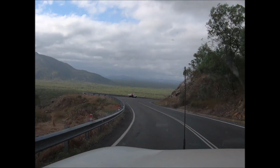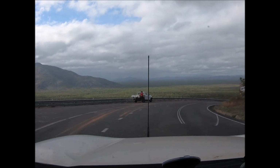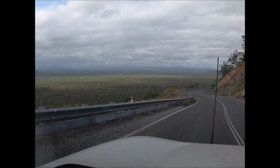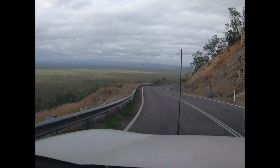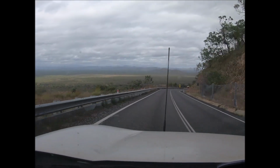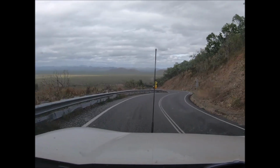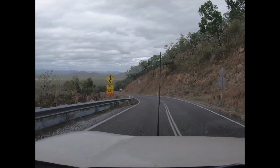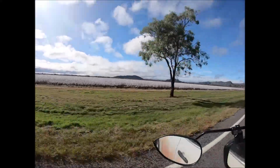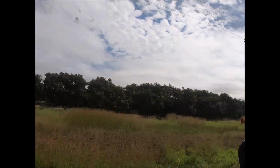From Cooktown, we head back along the Mulligan Highway to Mareeba. The view from the lookout over the Bystown Ranges was amazing over the valley. Mareeba is a diverse farming area, from mango, pawpaw, papaya orchards and coffee and macadamia nut plantations.